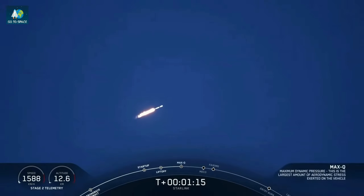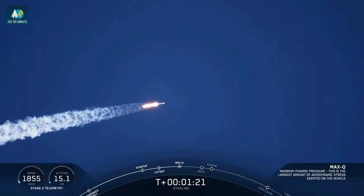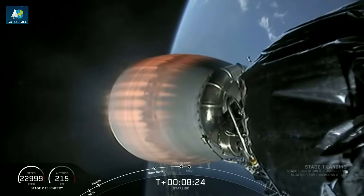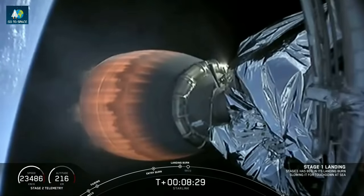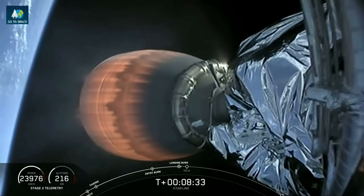All right, there we heard the call out. The vehicle just went through the moment in which it experiences the greatest aerodynamic pressure. Stage one, landing burn, startup. We heard the call out that the landing burn for stage one has begun. This will last about 20 seconds.